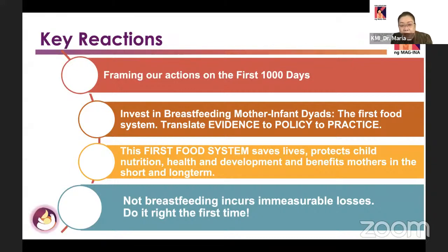Lastly, ang isang reaction natin which we should know by all now is that not breastfeeding incurs immeasurable losses to our families and our communities. And that is the most important arena in this battle against this pandemic, no? So I'd like to just mention my motto is, for our children, we have to do it right the first time, because as the first 1,000-day framework has emphasized to us, they don't really have a second time, and you cannot reverse the injuries and the insults that they sustain during pregnancy and the first 2 years.